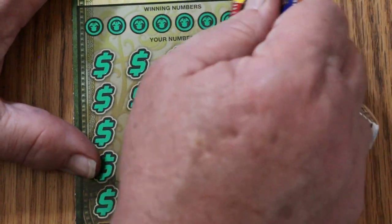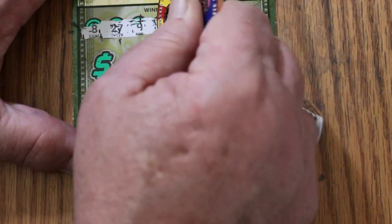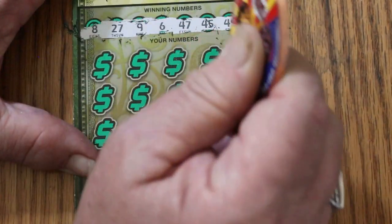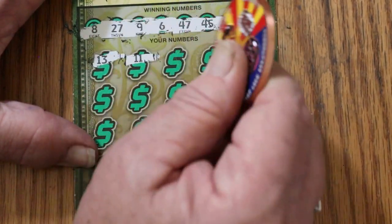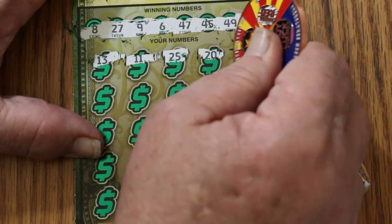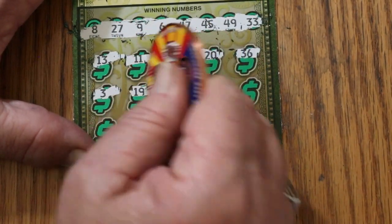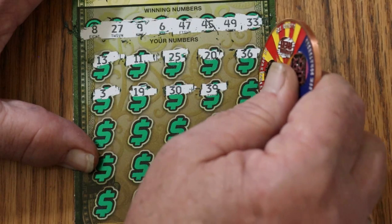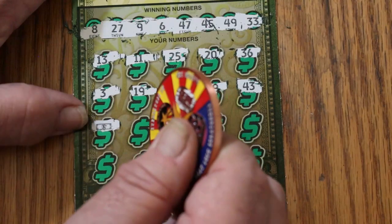Ticket number 5. 8, 27, 9, 6, 47, 45, 49, and 33. 13, 11, 25, 20, 36, number 3, 19, 30, 39, 43, and a win with a flying dollar bill.